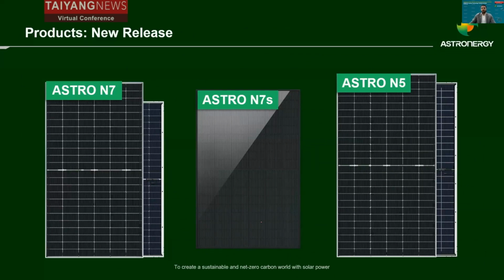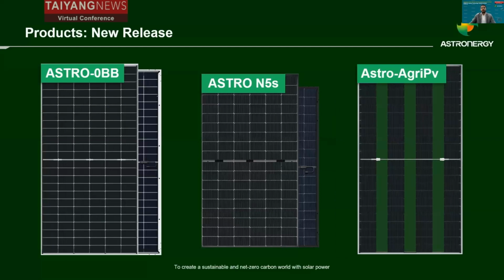This is a brief look at our product portfolio. For the N7, the power peak is 615 watts with efficiency 22.7%. For the N7S for the residential, the power peak is 450 watts with efficiency 22%. And on the right-hand side, N5 with 22.5%. Some other products: N5 zero busbar with efficiency 21.6%, and the smaller module for the residential, N5S, 22% efficiency. And the agrivoltaic module with efficiency 14.9% and transparency of 35%.